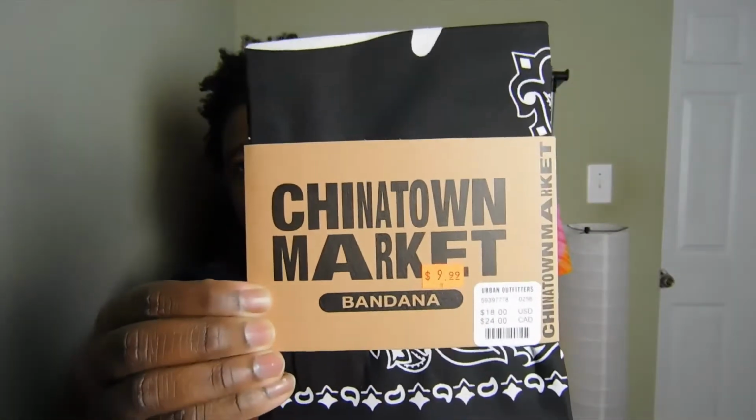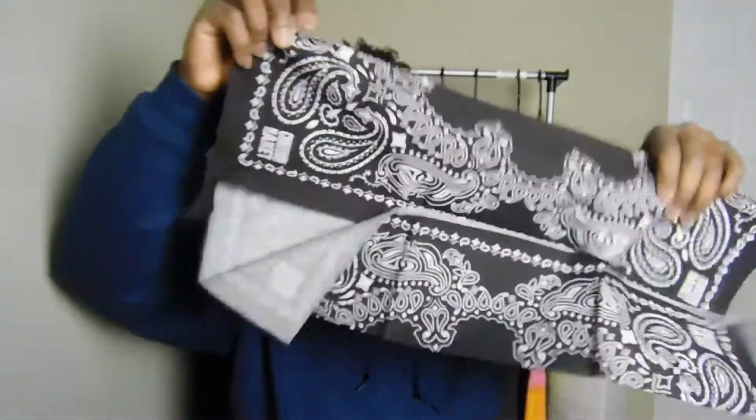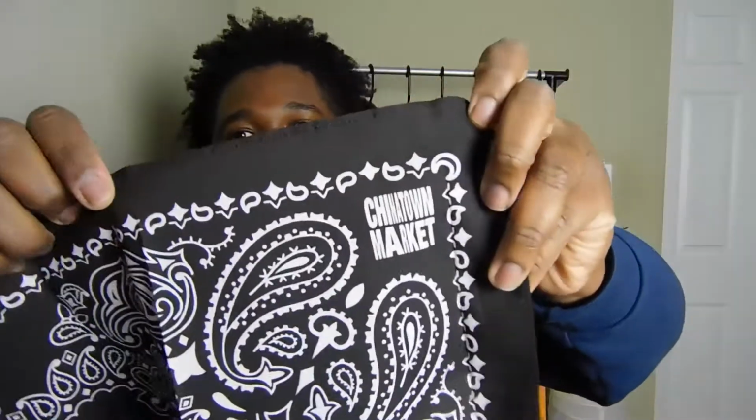So, with that being said, let's get into the very first few items. Now, the very first two items we will be getting into are actually this Chinatown Market bandana that I did end up just grabbing recently because I do need more bandanas for when I wear my hair up like this. I just like to wear different styles and things like that. And on the back, it also says the happiest bandana in the entire world. I'm going to open this real quick so you guys can see. But basically it is just a regular bandana, and if you know Chinatown Market, they are known for their signature smiley face. So that is printed in the middle, and then it also just has the little hits of Chinatown Market in the corners.